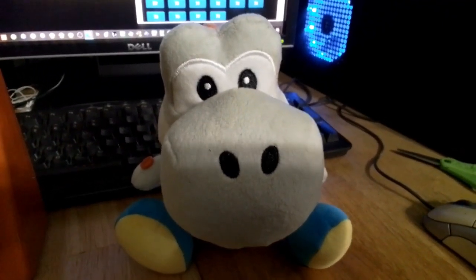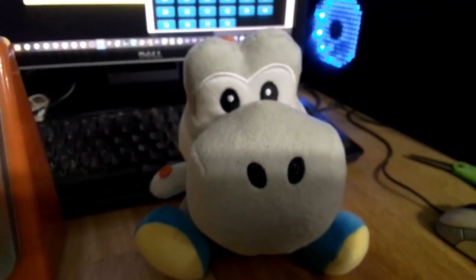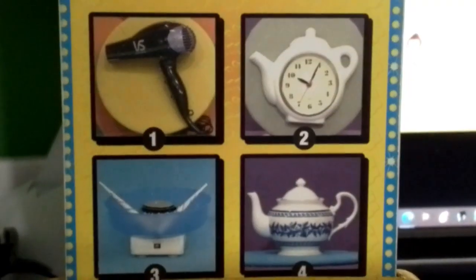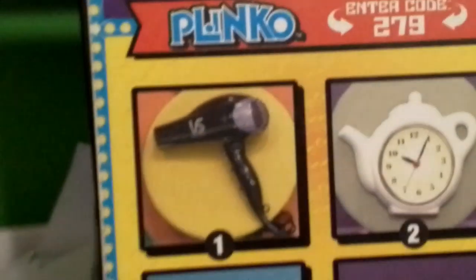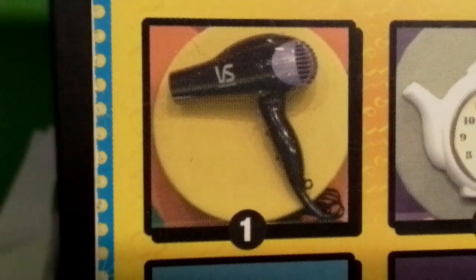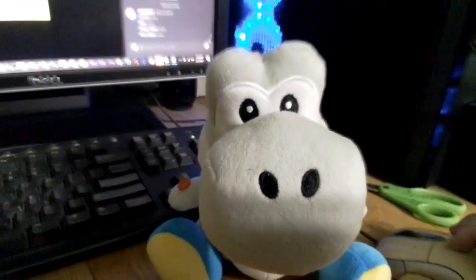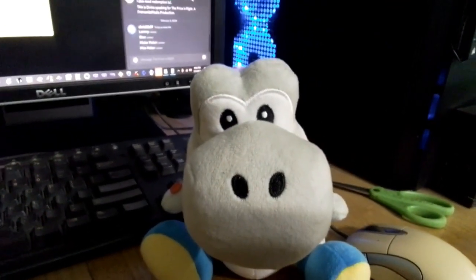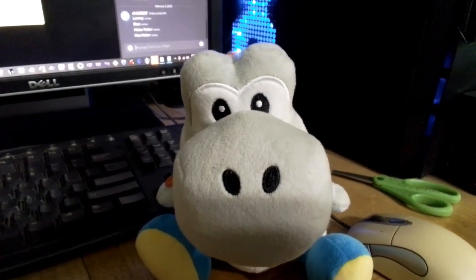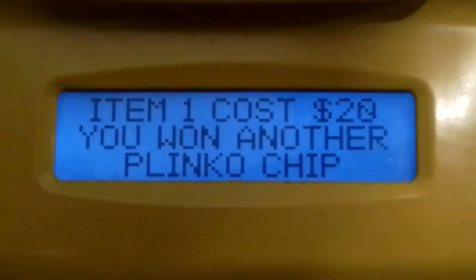There are four more items. Here's the first item. It's a Vidal Sassoon hair dryer. All right, Yoshi, which one's the correct number? Does it start with a 5 or end with a 0? Ends with a 0. It is? Yeah, $20.